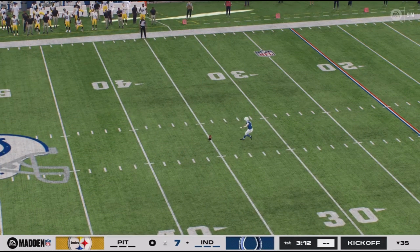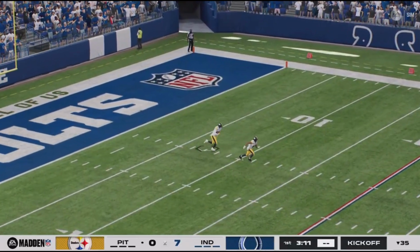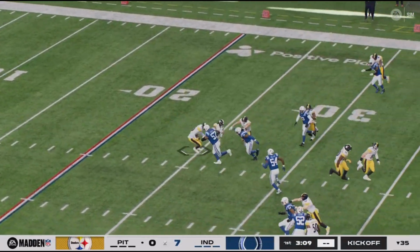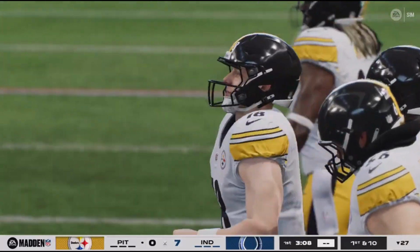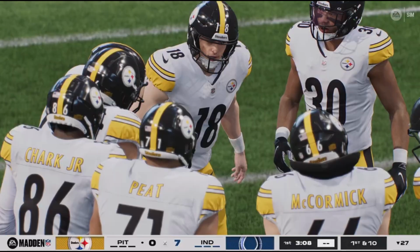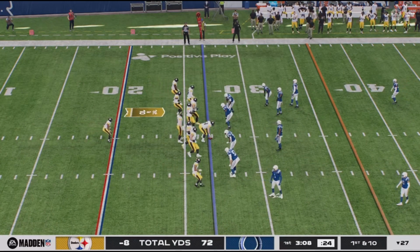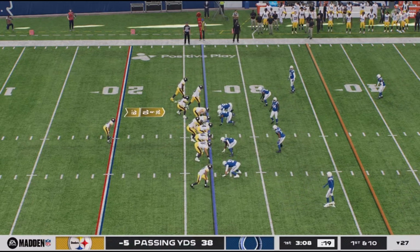Touchdown. Here's Groupie to kick this one away. And out a little across the 25 to the 27. So Pittsburgh retakes the field for their second offensive possession. And the first drive, three and out. Second possession, see if they can get a little momentum.